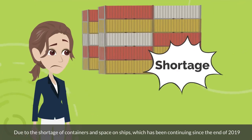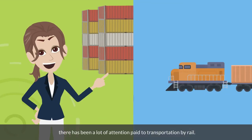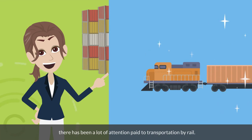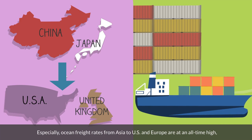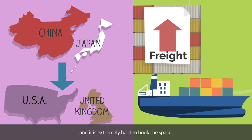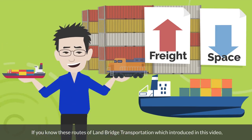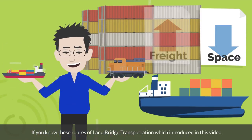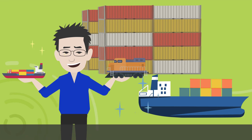Due to the shortage of containers and space on ships, which has been continuing since the end of 2019, there has been a lot of attention paid to transportation by rail. Especially, ocean freight rates from Asia to US and Europe are at an all-time high, and it is extremely hard to book the space. If you know these routes of land bridge transportation, which introduced in this video, it may increase your chances of being able to transport cargoes in case the lack of space on the ship.